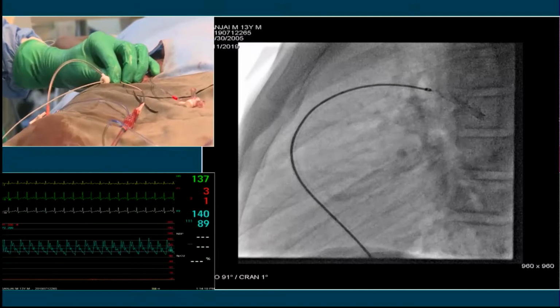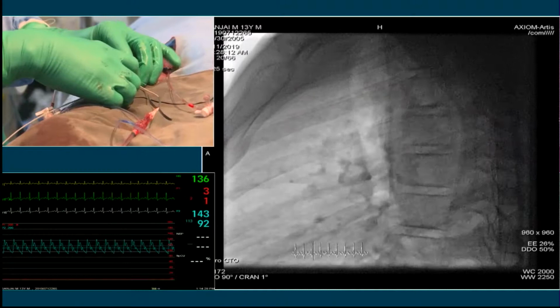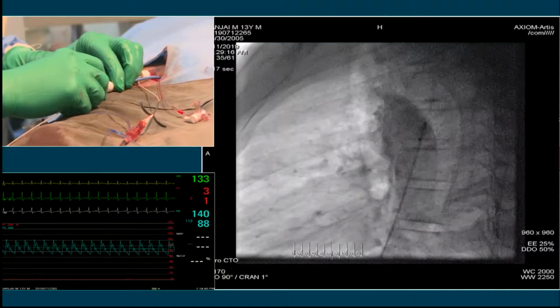Would you come to the microphone, please? One of the advantages of the coil would definitely be the cost. Especially if you have a cable, then it's as safe as putting a device. And if you're trying to close a PDA where there's a small ductal shelf, then it's an extra added advantage that you will not compromise the aorta by the retention skirt. And the ampulla also seems to be decent in size to be able to stack some coils there.